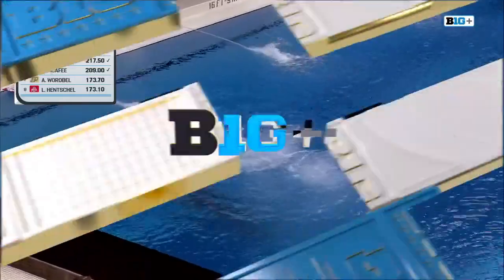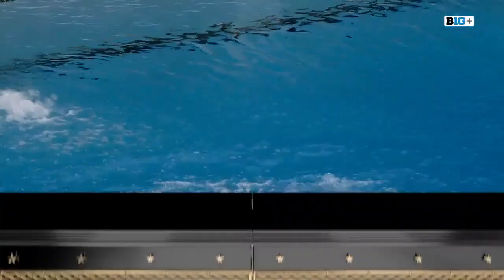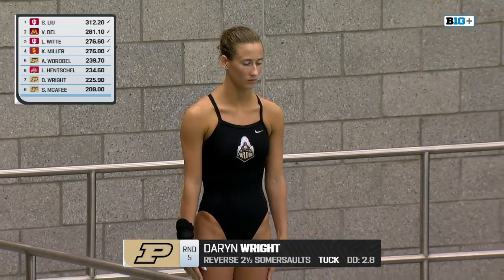Excellent dive there from Avery. That's going to be in contention for the highest scoring dive of the night so far. Able to ride the board and give herself a lot of height to set herself up for a beautiful entry going through the water. With that 66 points only going to help.